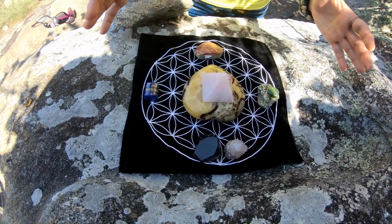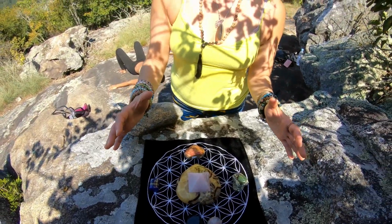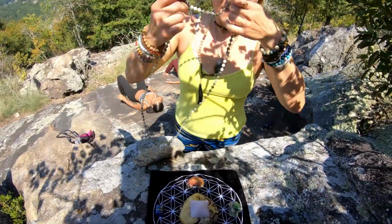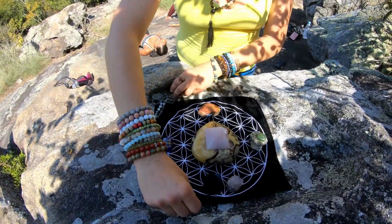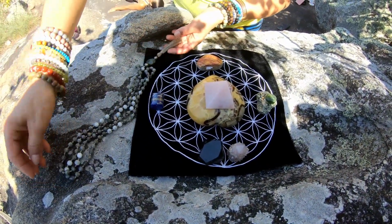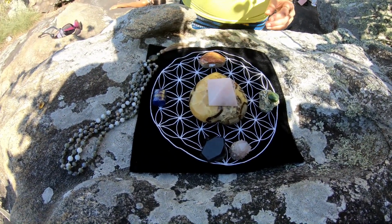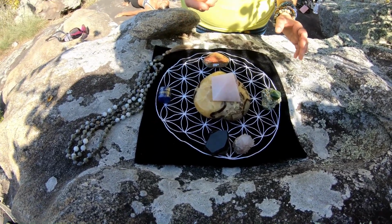So here you go, just a little grid here in the mountains, just to help further raise the vibration and increase our depth in our vibration. I'm gonna wrap it up with my labradorite here as a support, as a sacred divine object here that is gonna help me. Finally, I'm gonna program my grid with my beautiful crystal here.